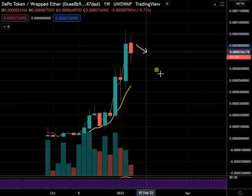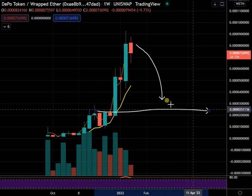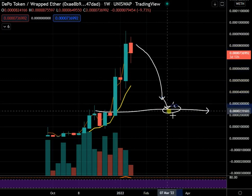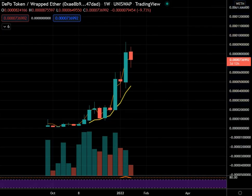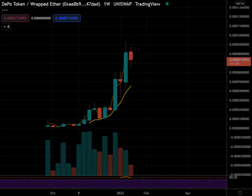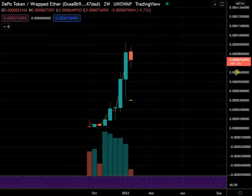And it'll need a retrace at some point, maybe down into this level or whatever, and then you're probably better off looking to buy it, in my opinion, if you're buying and holding. Now, if you're looking to trade it, we're red on a 2-week here, so as long as it's red on a 2-week, there's 10 days to go. You don't really want to buy it because there could be more dip.